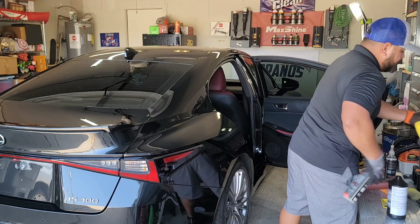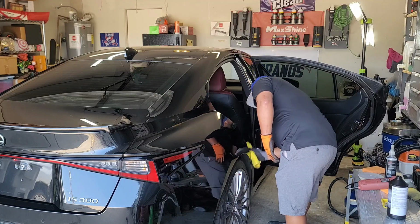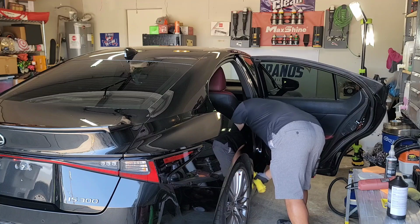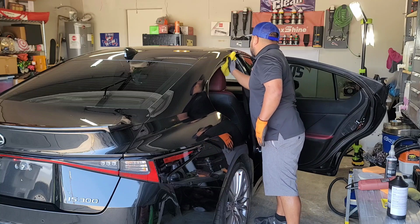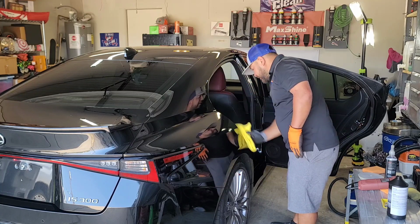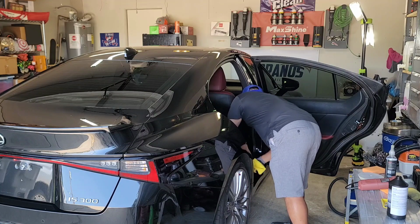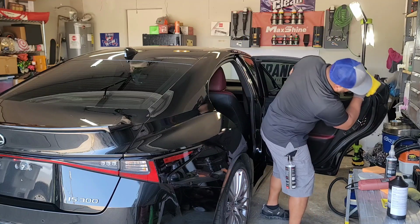And I will spray my towel just a couple of times, and then I'll come in here to clean the door jambs really good. And what that's gonna do, it's gonna give it just a nice pop as well. Since this car is brand new, less than 8,000 miles on it, very well maintained, it's gonna make these door jambs look really nice. I do the sides of the doors as well.